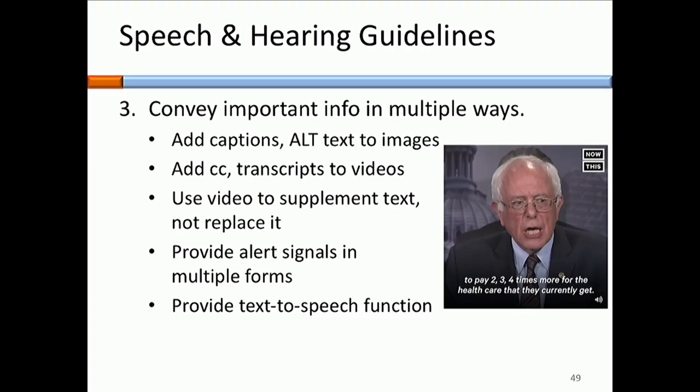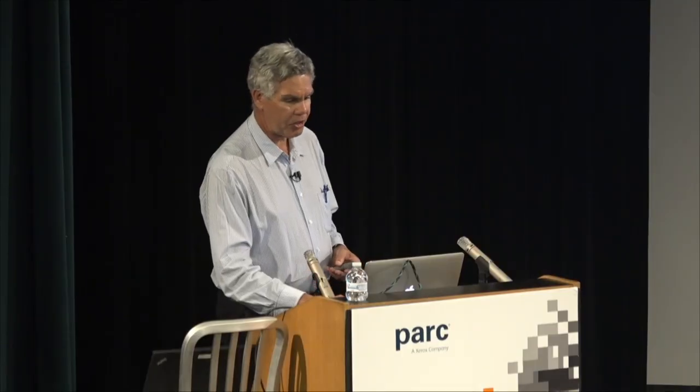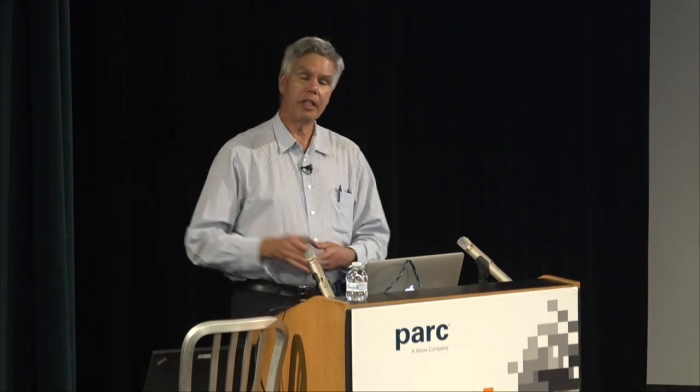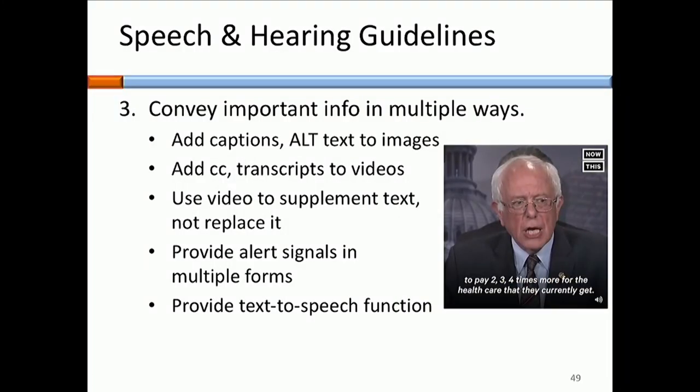Another guideline for speech and hearing is to convey important information in multiple ways. So use captioning, like this fellow, they've captioned him, which is good, because not only does it help people who are older and might have trouble hearing the sound, but if you're in an airport or a restaurant, and Bernie's on the screen, you can see what he's saying. Provide alert signals in multiple forms. Provide text to speech.